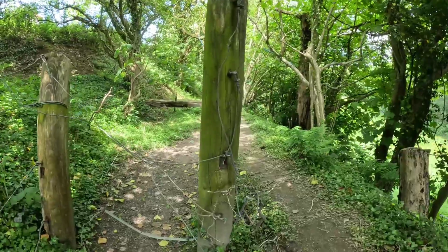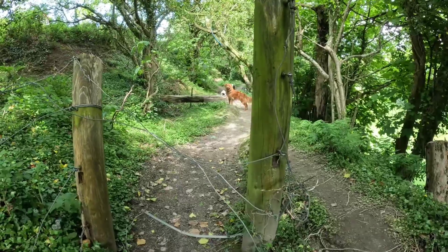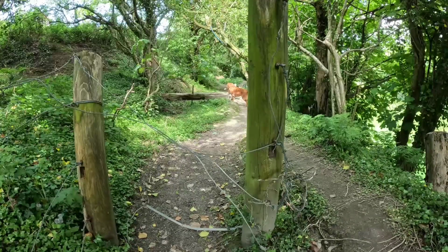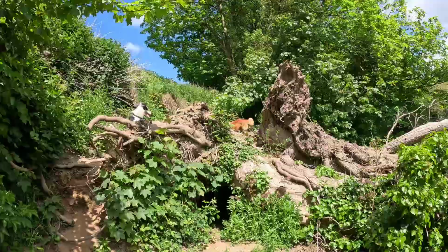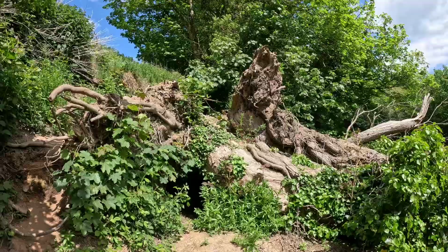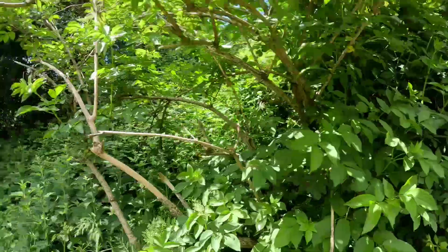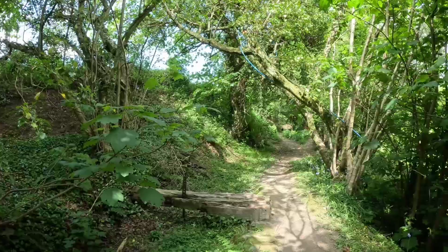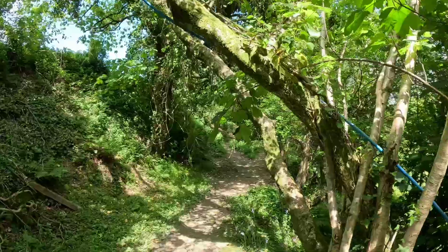Oh. Okay, so is that supposed to be closed off? The wire's clearly been taken down. I don't know. When I said you can't go wrong, you can go wrong. This is why it's obviously been closed off. Okay, right, the other way. This way, guys. Well, we'll carry on this way and see how far we get.